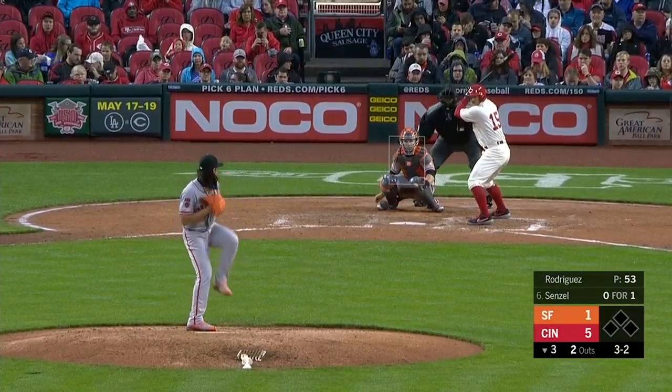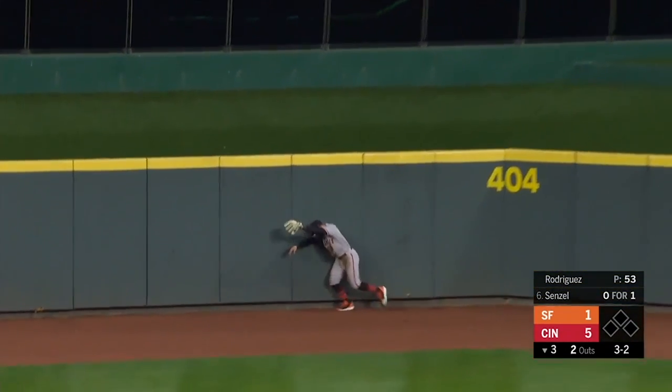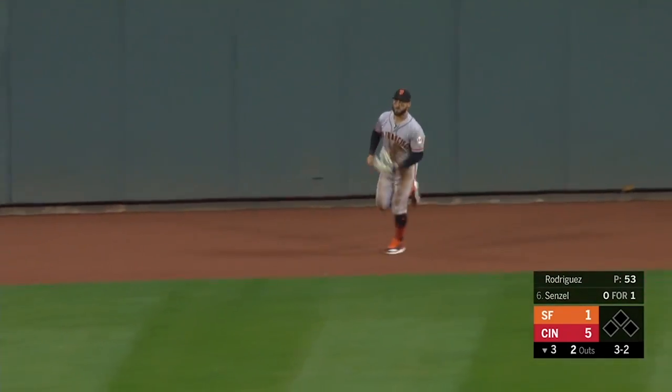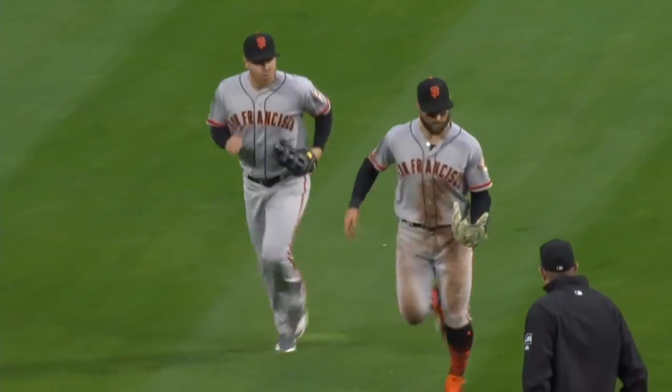Been ranked as a Reds' number one prospect the last 2 years. And this one is straightaway center. Going back, Pilar at the wall. Bob, did he get it? Oh, my God. Wow. What a catch out there by Pilar. He just took away Nick Senzel's first major league home run.